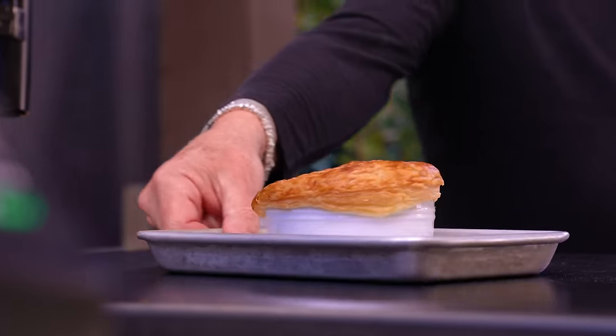Oh man. I err on the medium rare side when it comes to fish. I like to cook fish like this to between 125 and 130 degrees. It's gonna be hot and delicious. Mm.